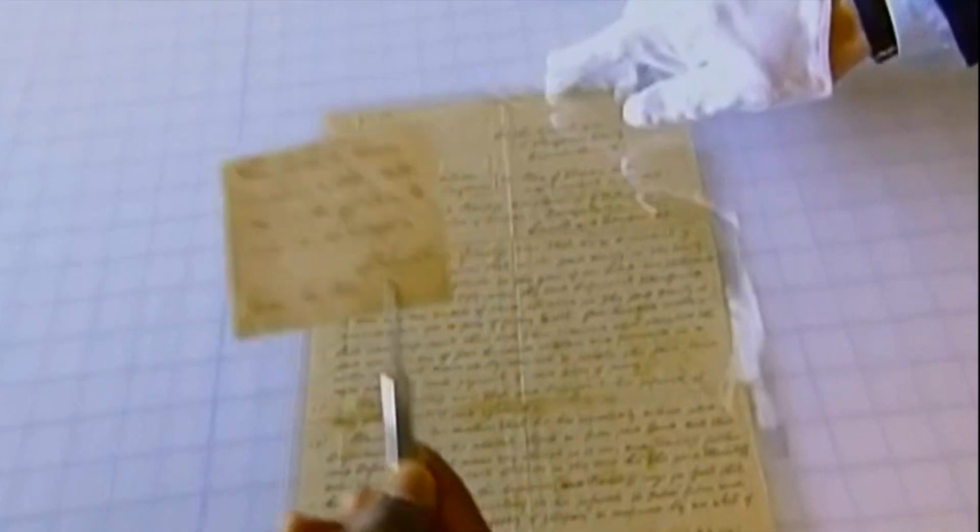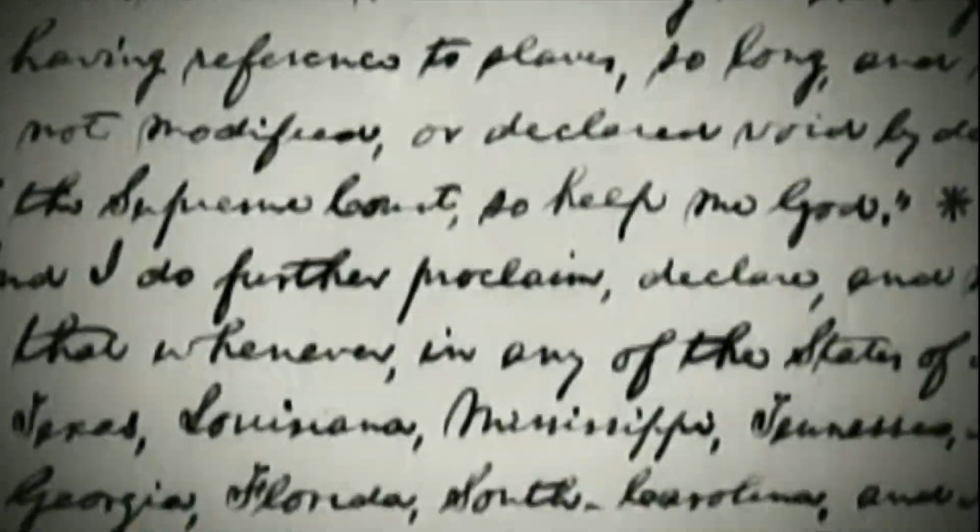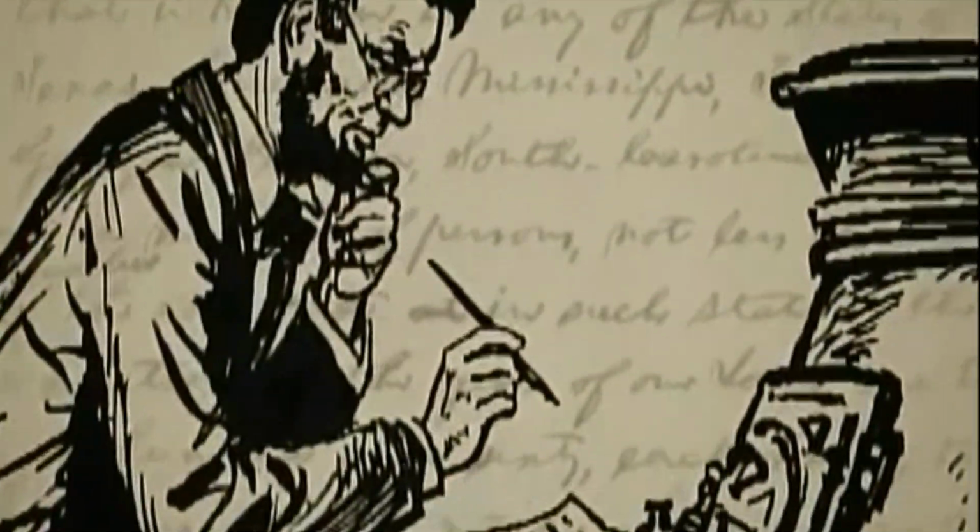Is this an authentic Abraham Lincoln signature? Let's flip it over once. Remember, there's funny stuff on the back. Yes. James explains that sometimes the key to authenticating a signature is the content of the document and its context. Is it accurate? And can it be backed up by other information?